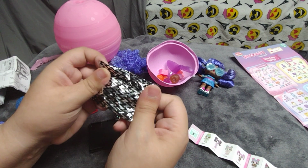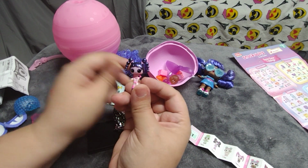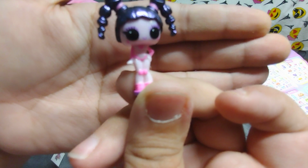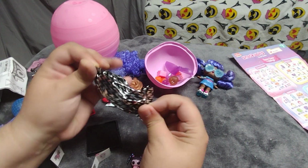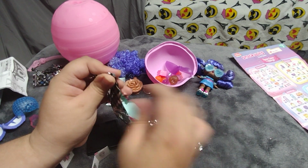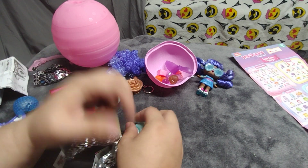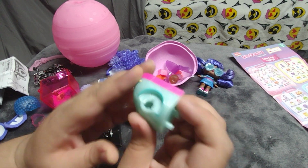Let's open the tiny bag first. Here we have Circuit. Mm-hmm. A tiny itty bitty Circuit. Let's put our hand behind her so you can see. Me pregunto si todos traerán el mismo o serán diferentes. Here we have I do not know what this is. Something, algo está perdido, ¿no? No creo. Something is missing, ¿no? I guess you gotta collect more to find the rest of the toy.